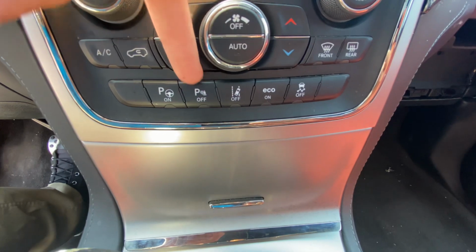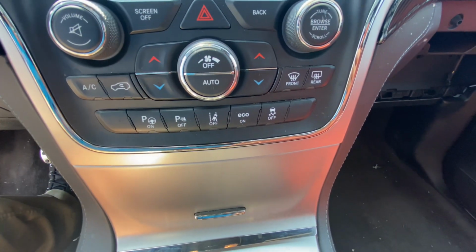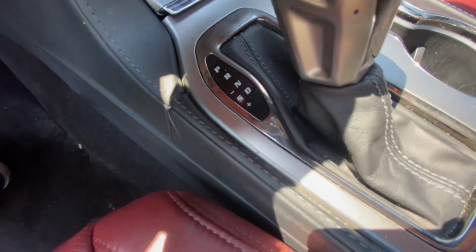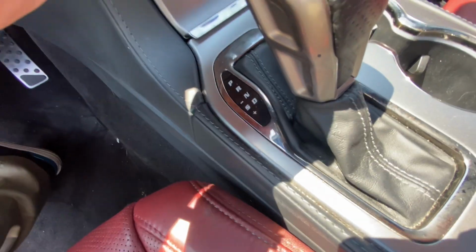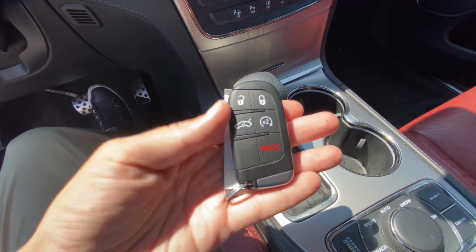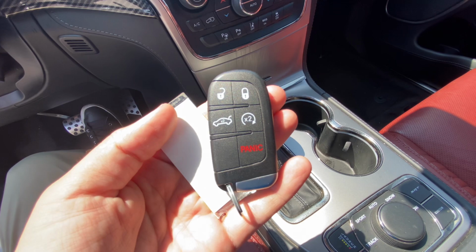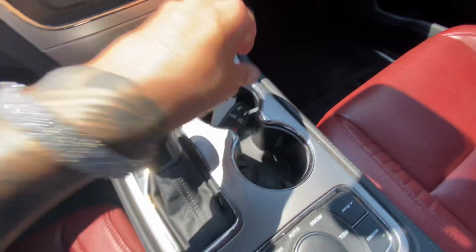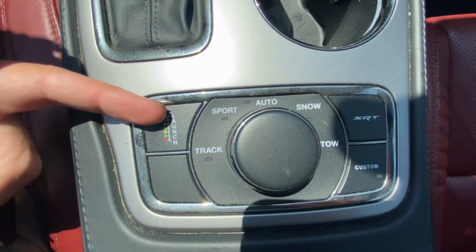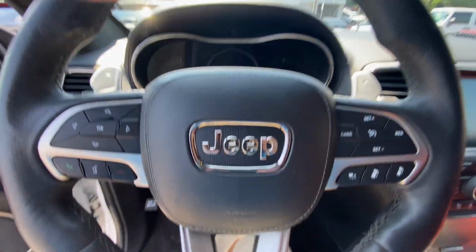Park assist, park sensors, lane sense, eco on if you ever use that in your SRT. Traction control. There you see your park, reverse, neutral, drive, and sport mode if you want to shift it yourself. There's your key fob you got to have with you so you can use the touch sensitive door handles. It does have remote lift gate, remote start. There's your different driving modes, launch control. And I think what you came here for.